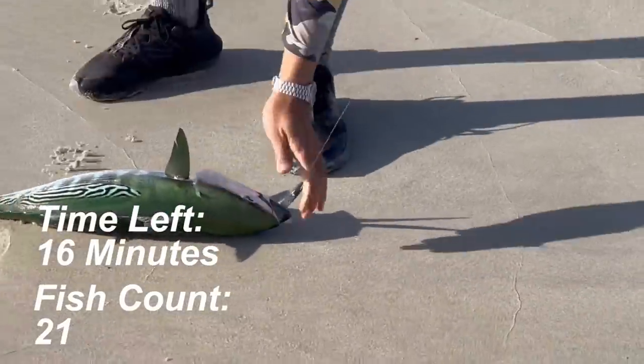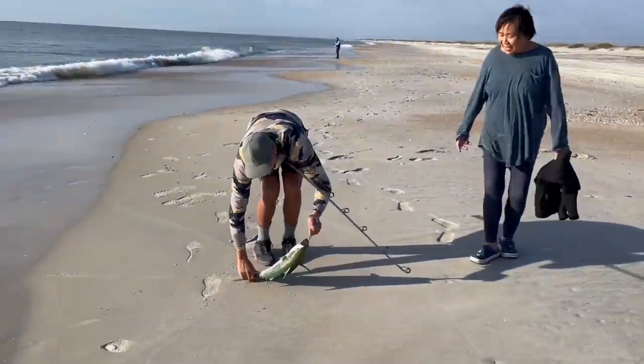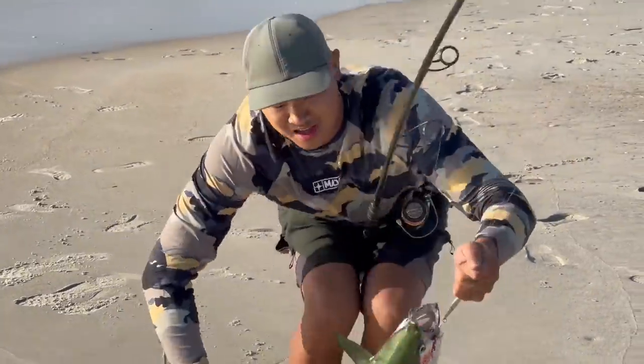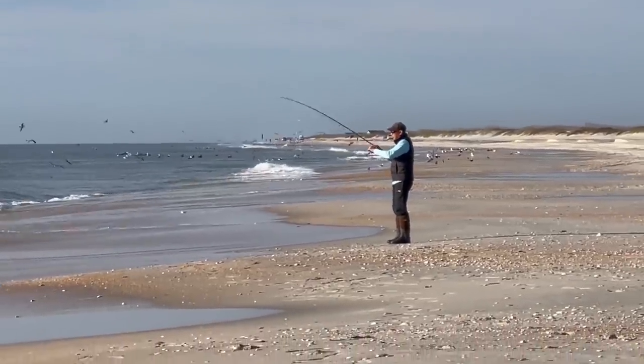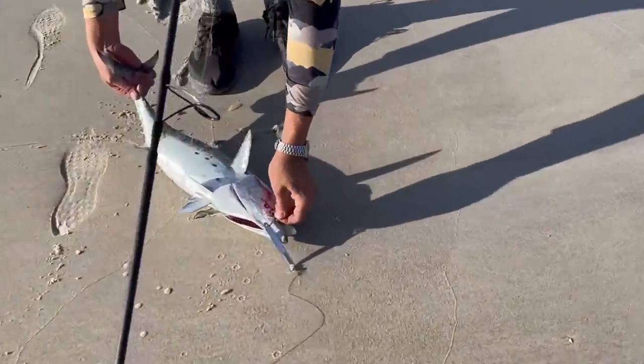Here. It's a tuna. Yeah. Wow. Holy crap. That's so big. Yeah. It's a tuna, Michael. What did Dad get? I have no idea. He's on. He's on again. So every morning they come by. Holy crap.